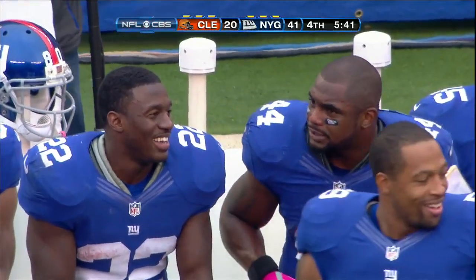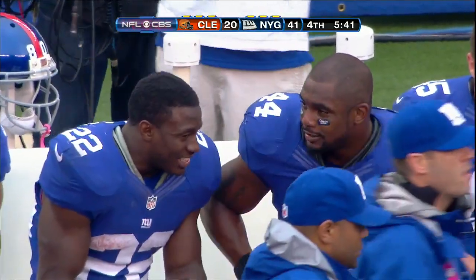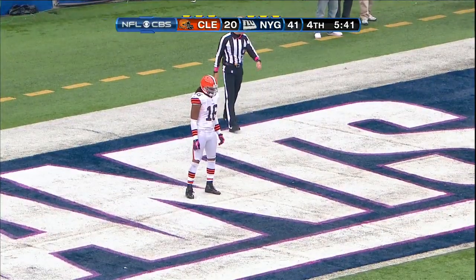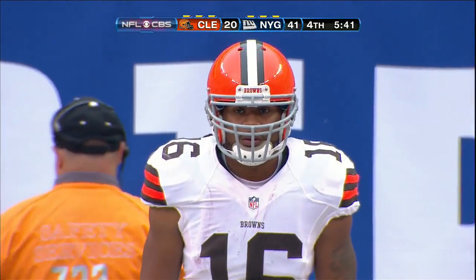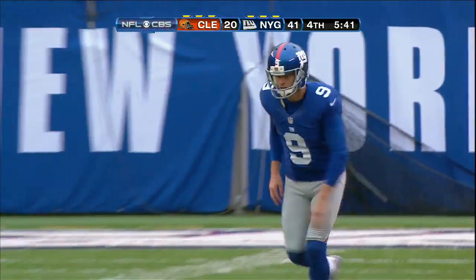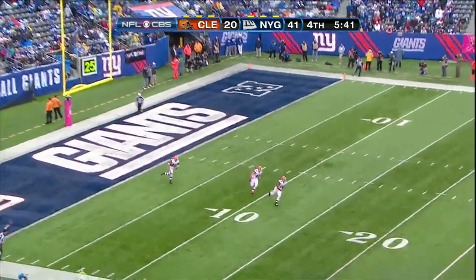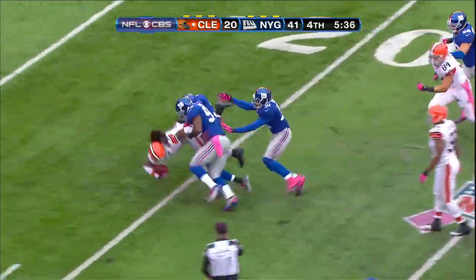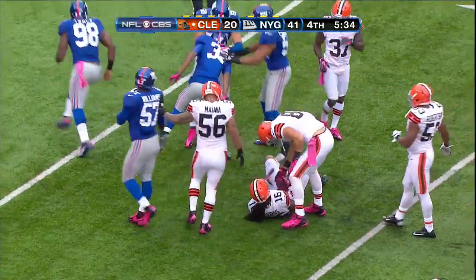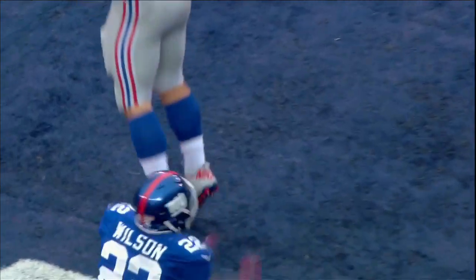The two running backs, David Wilson, Ahmad Bradshaw, as we welcome you back. Greg Gumbel, Dan Dierdorf, our producer Mark Wolf, our director Bob Fishman. 5:41 to play here in the fourth, it's all Giants now at 41-20. Josh Cribbs in the end zone, and he'll get to return this one from the goal line. About the 23-yard line. David Wilson scored that last touchdown, and off of his end zone antics, I guess we could call him Flip Wilson.